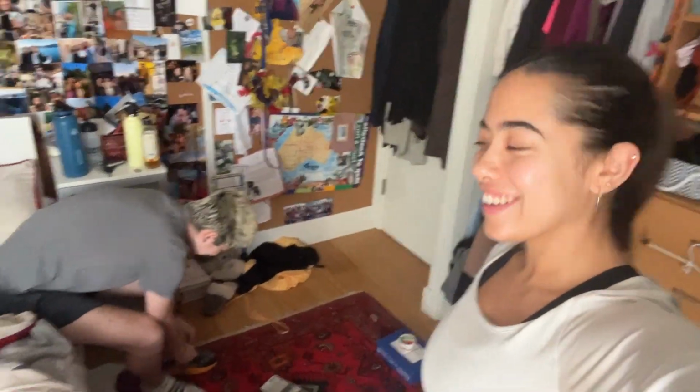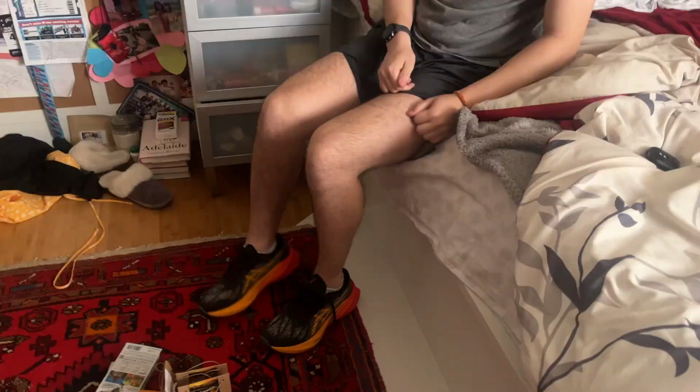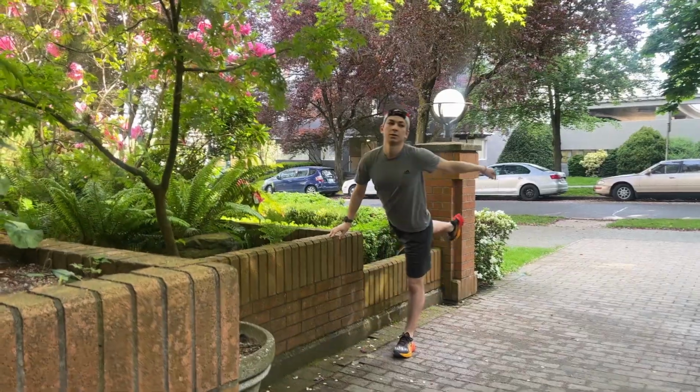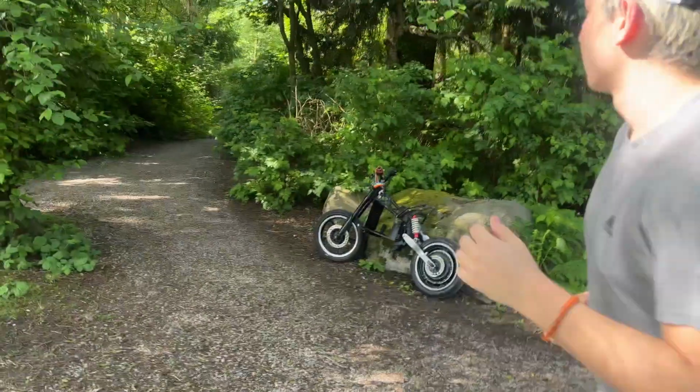Turner and I are going on a run together. How do you feel? Feel good. Look at his kicks. He made us do a quick little warm up, and then we were off, which is very exciting.